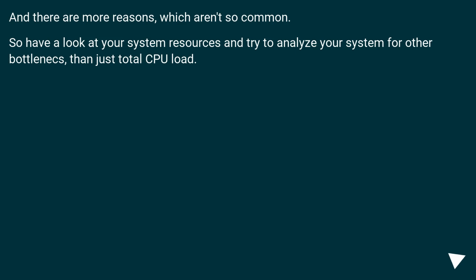And there are more reasons, which aren't so common. So have a look at your system resources and try to analyze your system for other bottlenecks than just total CPU load.